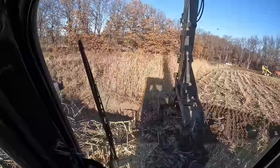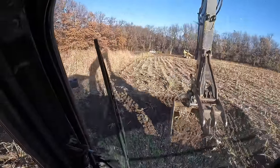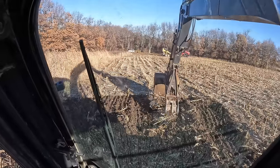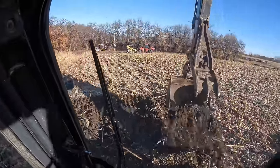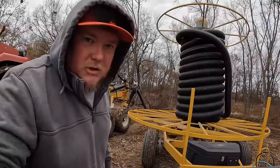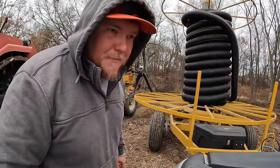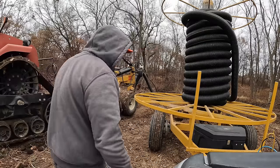I'm gonna want to be about 60 feet, 65, 70 feet from the fence row too. So we'll have to measure that off. We're going to try and string this one out, but we're not gonna have enough pipe, I don't think. So we'll have to go load up again, show you guys that part too.